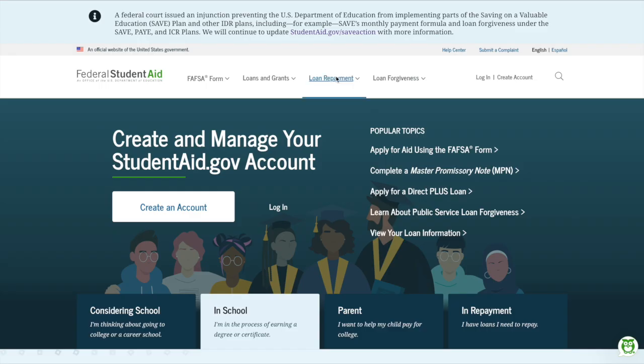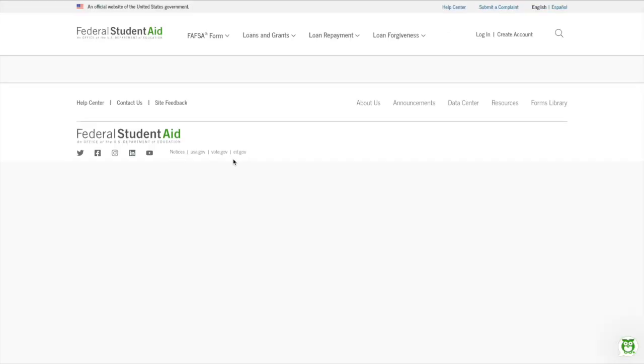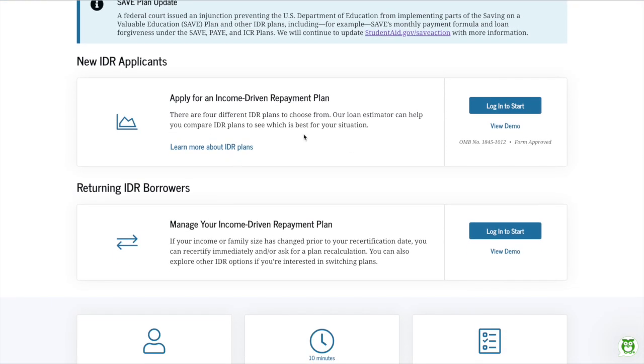So what I would suggest is probably submitting another IDR form, an income-driven repayment application, but for a different repayment plan that we know is going to stick around. I would go ahead and submit another income-driven application because we think SAVE is not going to go anywhere. They haven't approved new SAVE applications anyways, so it might be better to just get on a plan that we know is going to stick around, especially if you're someone who's working towards forgiveness credit.